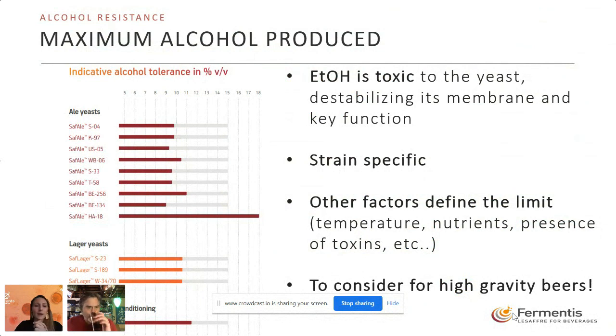But the amount of alcohol that each strain can handle is really strain specific, and there are also other factors that define the limit. Usually it's a combination of high temperature, low nutrient, and presence of other toxins with the alcohol. Of course, that's something you want to consider for high gravity beers. When you select a yeast strain for high gravity beer, you want to make sure that you select something that can handle this amount of alcohol.